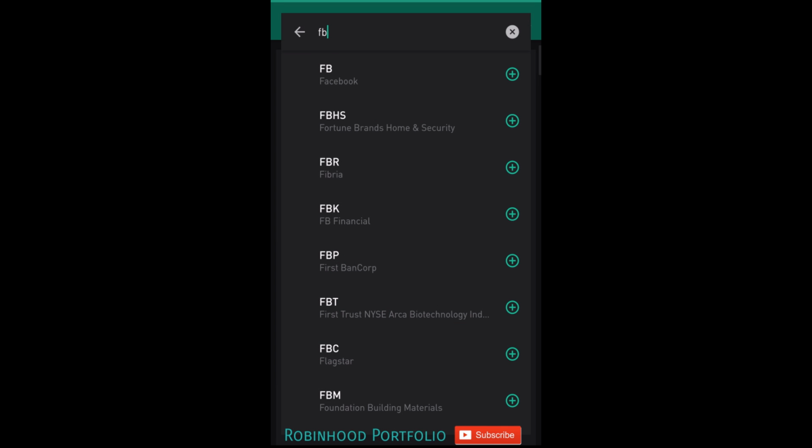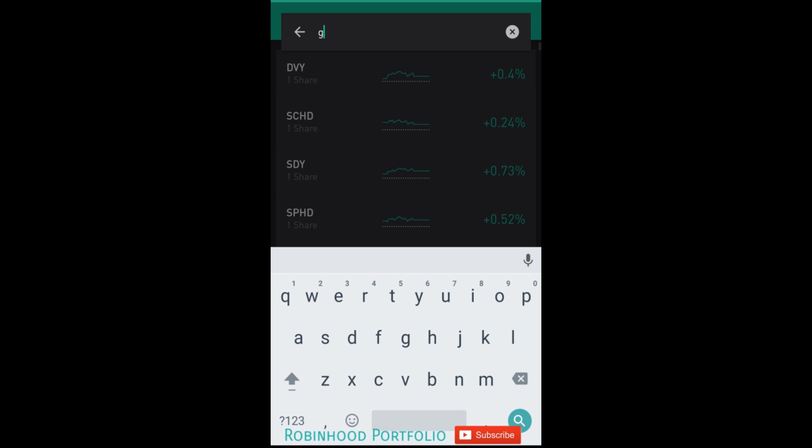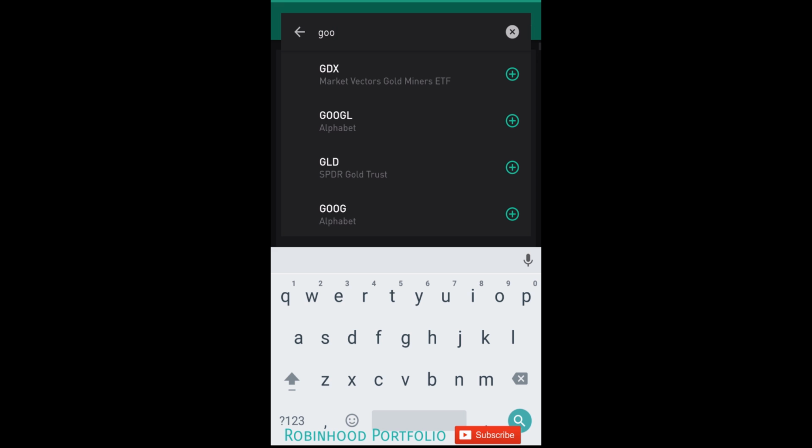The fourth company here, a little bit different company, and we'll kind of talk about the shares here. You can see Google here has actually 2 shares, GOOGL and GOOG. A little bit interesting reason for this.